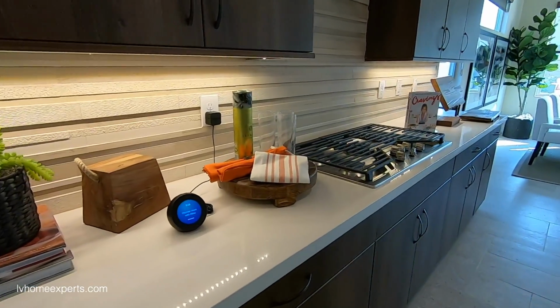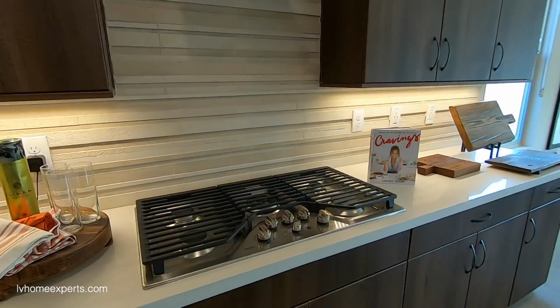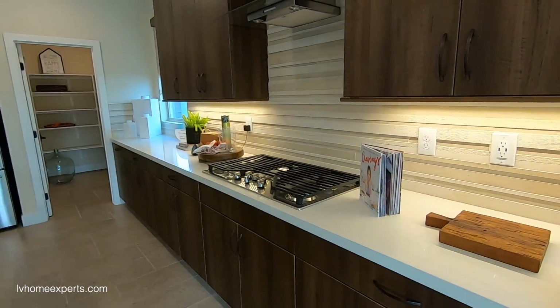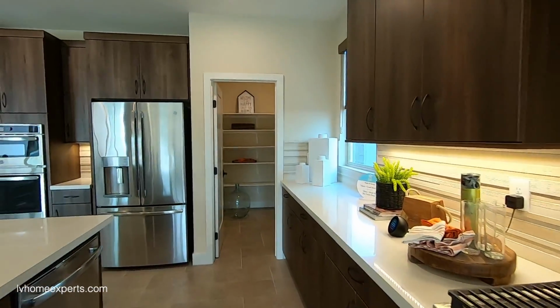Oh, did you hear that? My knees just cracked. Love that backsplash. LED lights. All right, let's go take a look at the pantry here.